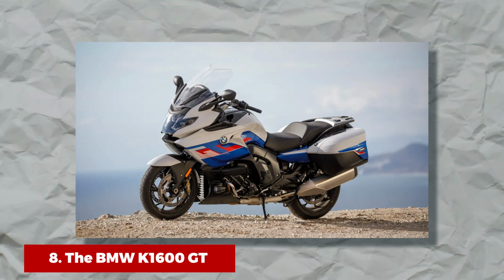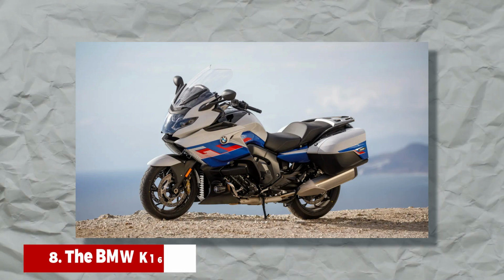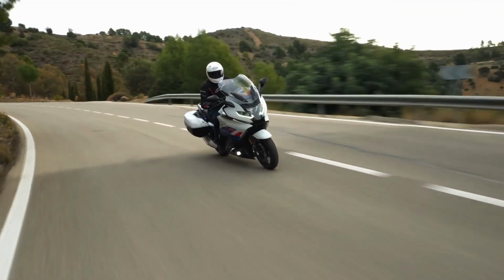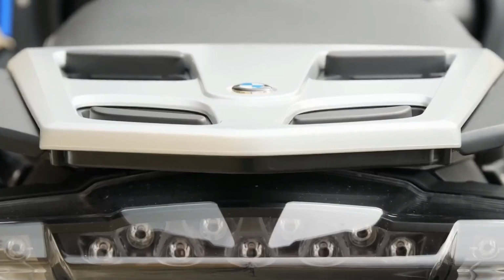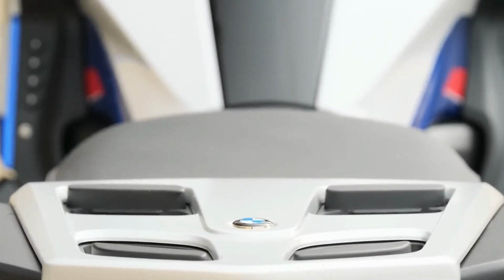For number 8, BMW shows up again. The BMW K1600GT is what happens when luxury and speed join forces. This is more than just a motorcycle. It's practically a private jet on two wheels.